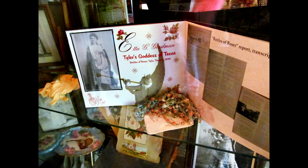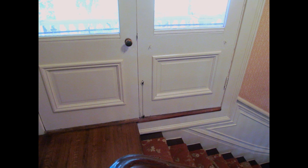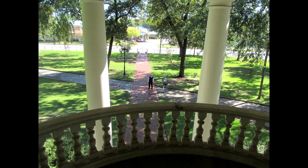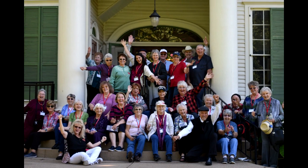Our guide was quite knowledgeable, and she told us how one of the daughters of the house was quite a beauty and had been what was probably the original Rose Queen, even before the festival became official. She had the stairway revamped so she could make her entrance and didn't care that it blocked a doorway. This was our group portrait after the tour was over.